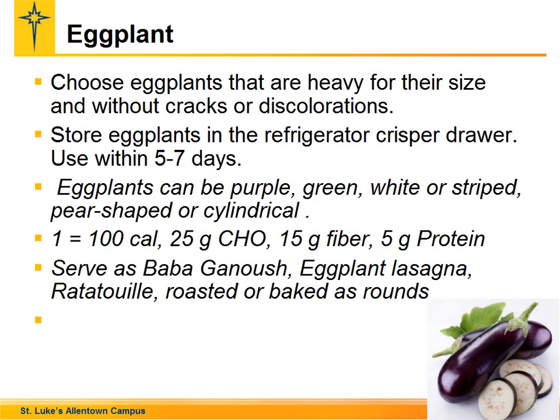You can make baba ganoush from it. You can make eggplant lasagna, where you use the eggplant instead of the noodles. You can make ratatouille out of it with some other root vegetables, which is delicious. Or you can roast and bake them as rounds. Ratatouille is really a nice way to make eggplant, but I caution you, when you're searching for ratatouille recipes, try to choose one that's lower in fat and doesn't have as much cheese or oil in it.